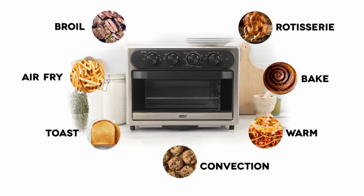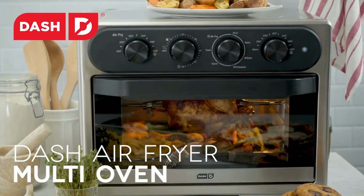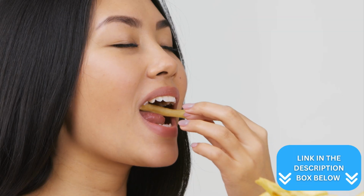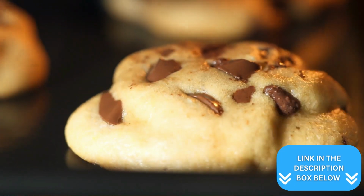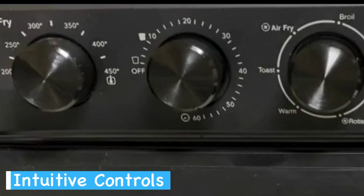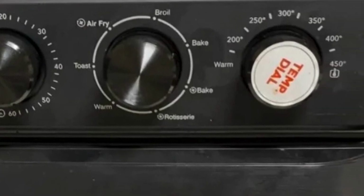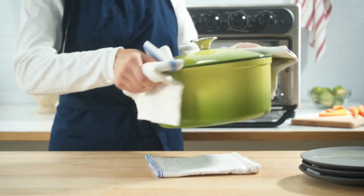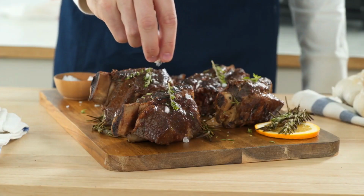You'll find an air fry basket, baking pan, oven rack, drip tray, and even a rotisserie skewer. These dishwasher-safe parts make cleanup a breeze, so you can spend less time scrubbing and more time enjoying your culinary creations. While the multiple functions might seem overwhelming at first, you'll quickly get the hang of it. The analog controls are straightforward to use, allowing you to adjust temperature and cooking modes with ease. Just remember to use oven mitts when handling the appliance, as the exterior can get hot during operation.